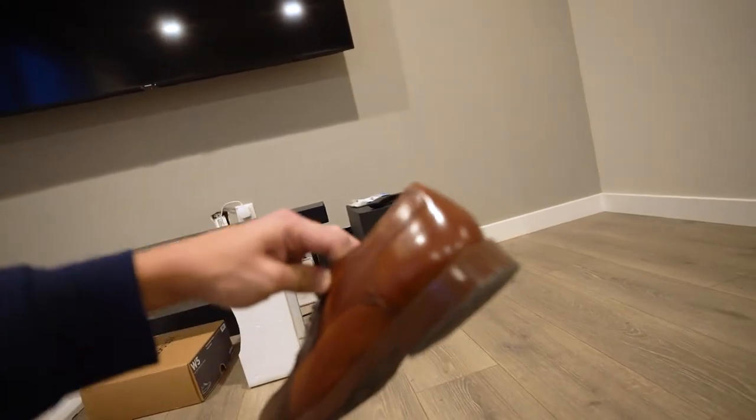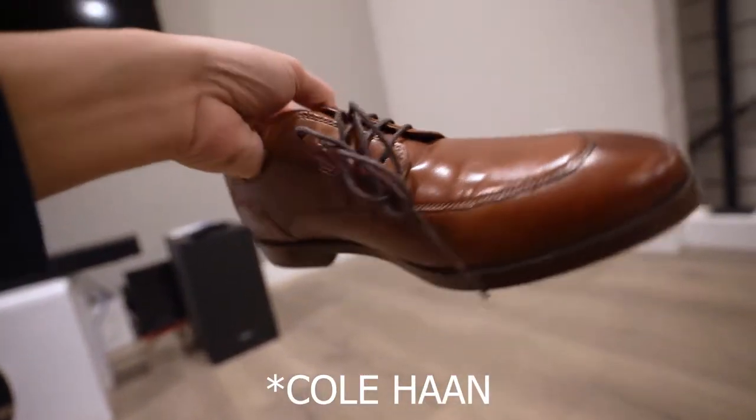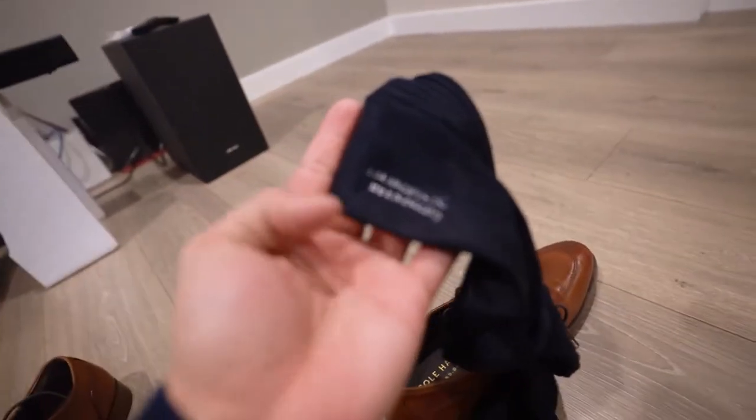Got these Ted Baker shoes. Fits very well, very comfy. And I've got these socks. Anyway, it's from England.